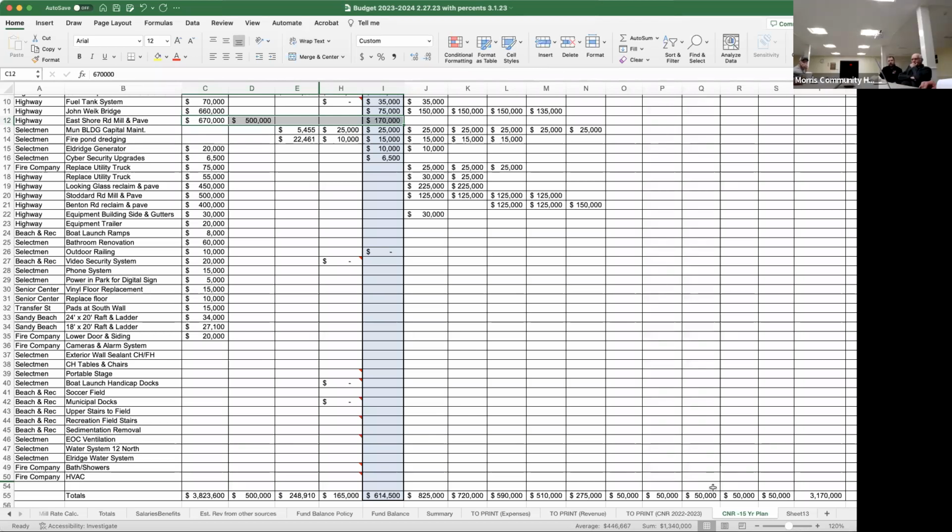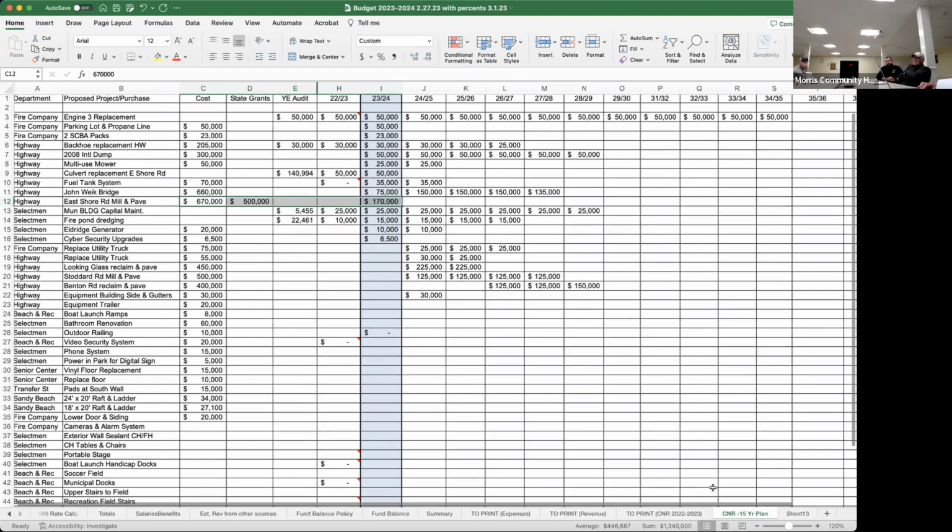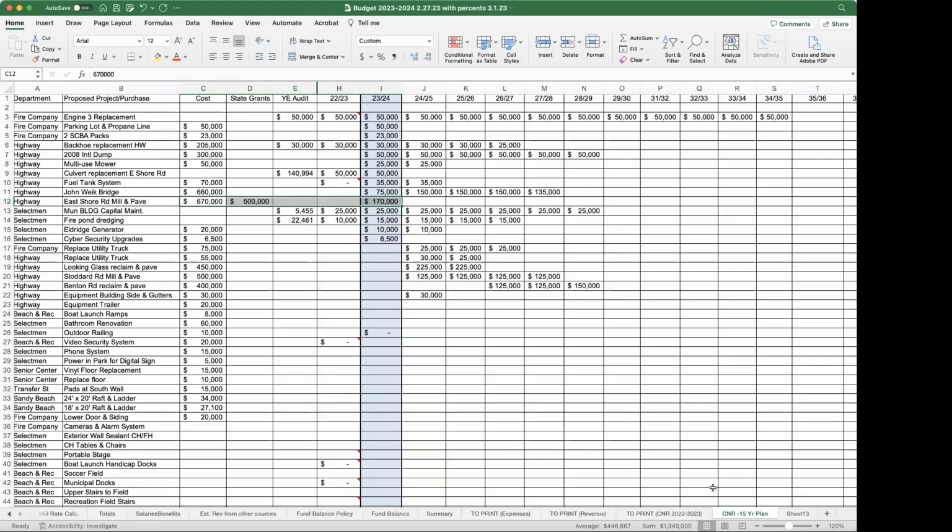Yeah, a lot of that has to do with roads. There's some we've got to start saving up for, and there's other projects we've got to start saving up for, but I'm talking about funding. I'm gonna leave for just a minute, guys.